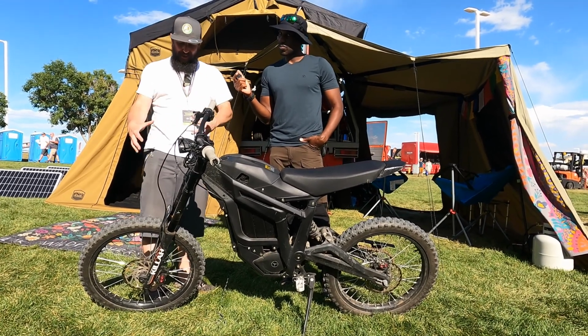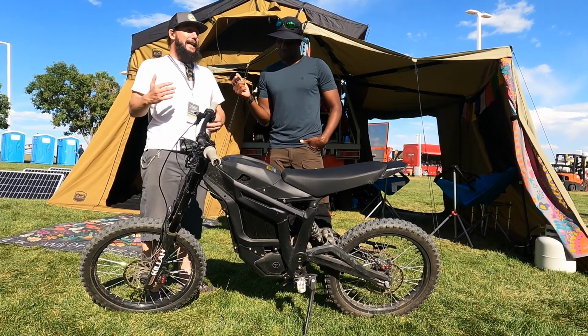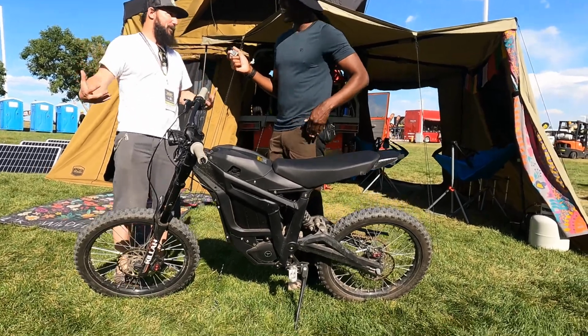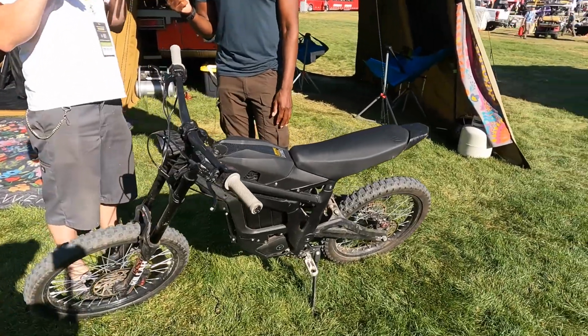And, you know, with the suspension from a mountain bike, you're really able to do a lot with it because it's so light. It's just really confidence inspiring, as opposed to a big heavy motorcycle. Yeah, exactly. It's so much less intimidating. Yeah. But this thing rips.